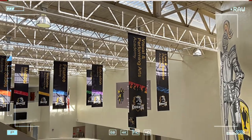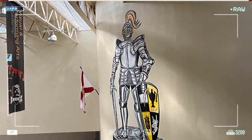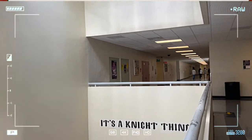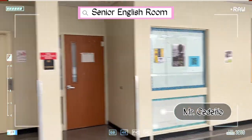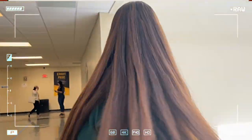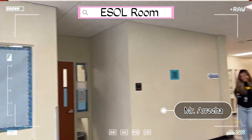Academies and magnets, you know? Our beautiful lights. Knight drawing. It says Knight Pride. Elevator. Mr. Sayudeño. This is the ESOL class.